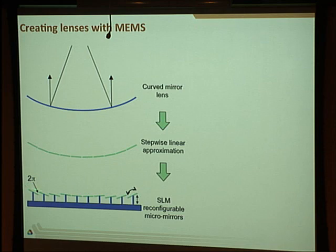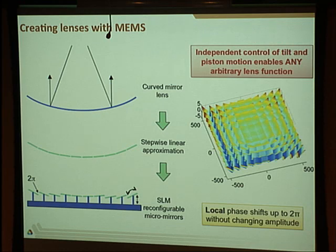The only thing that you need to do is, in addition to moving it up and down, you need to tilt them in a way that you can control the intensity in addition to the change in phase, because when you move this mirror up and down, you can literally change the path of the reflected light. We can talk about theory if you want, but in general, a device like that, this doesn't exist. This is a cartoon, a simulation.